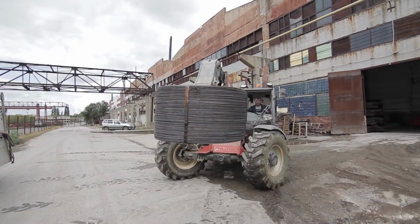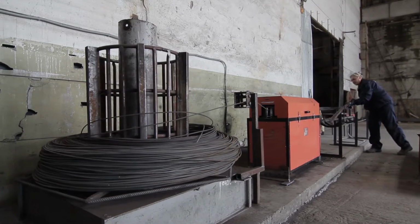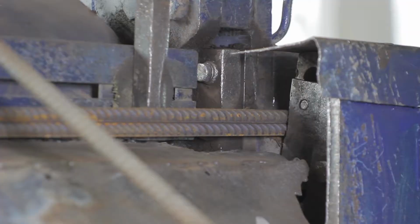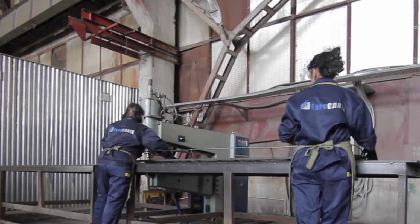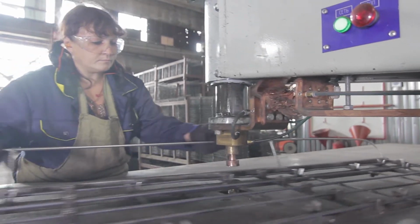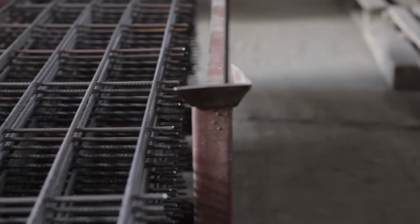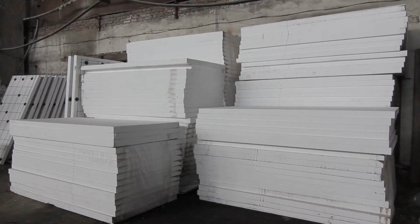Reinforcement steel is delivered to our factory either as wire in coils or bars. We use high-tech professional equipment to cut them to the required length. Cut bars are then placed in the mesh welding gauge to ensure the mesh uniformity during electric resistance welding. Extruded polystyrene, a heat insulator, is selected to fit local climatic conditions in accordance with construction standards.